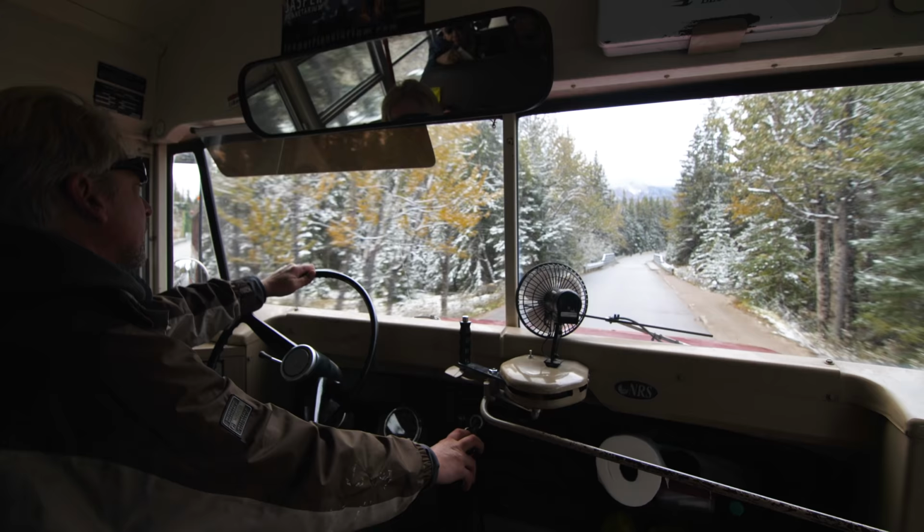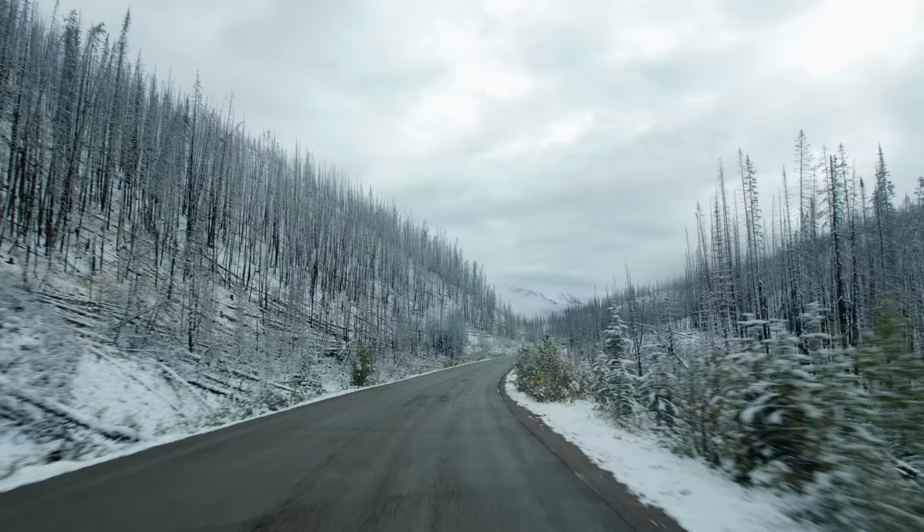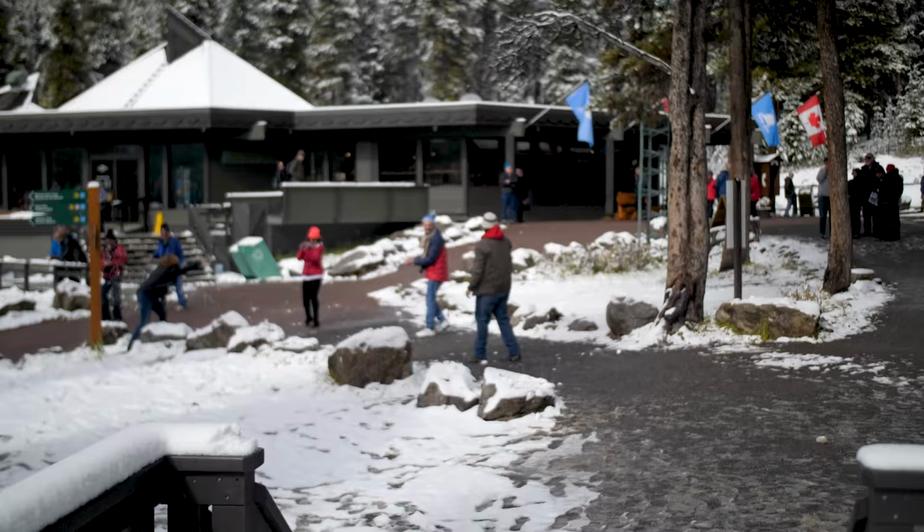So again, we set off through the breathtaking Canadian Rockies to higher ground. The air was colder, the snow was thicker, and the scenery got even more beautiful. We eventually arrived at Maligne Lake, which was over 5,600 feet above sea level, and had some free time to explore. I'm having a quick snowball fight.